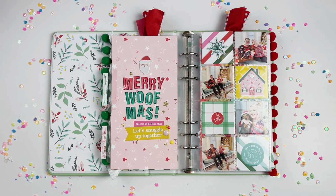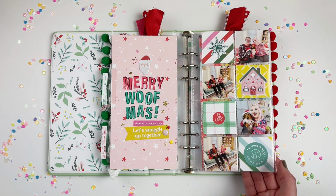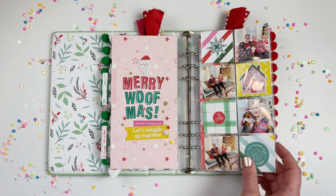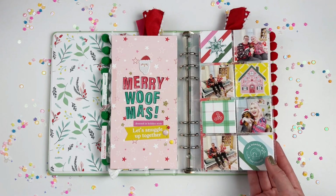So the next one, I just decorated the back page to say Merry Wolfmas. And then I have these 2x2 pockets with the Integrative bubble, Citrus Twist page protector packs, and you can get these little 2x2s.